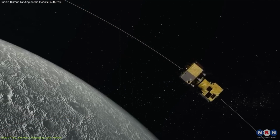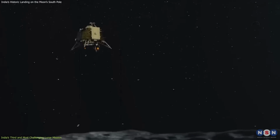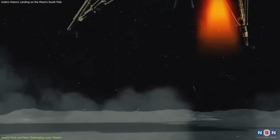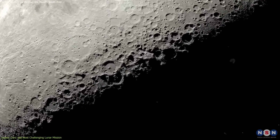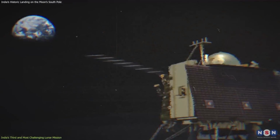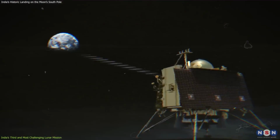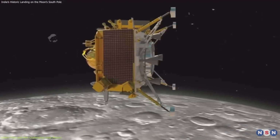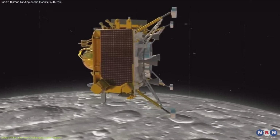The Pragyan rover is not just an ordinary vehicle, it's the star of the Chandrayaan-3 mission. Its primary mission is to explore the lunar South Pole region and conduct a wide array of experiments and measurements. With the ability to roam up to 500 meters from the Vikram lander, it communicates not only with the lander but also with Earth via radio signals. However, don't let the simplicity of moving on the moon's surface deceive you.